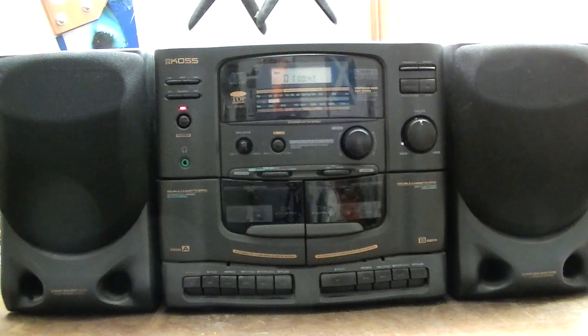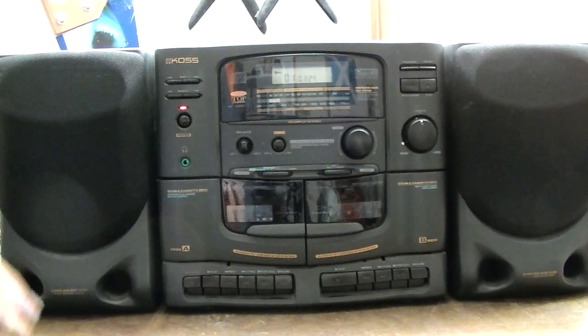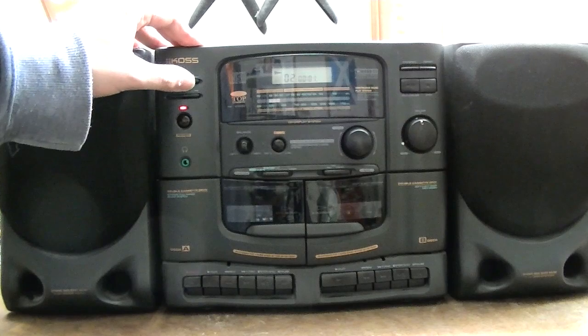See where it skipped right there. And there it goes again. Hopefully a lens cleaning will take care of that. Skip to the next one.